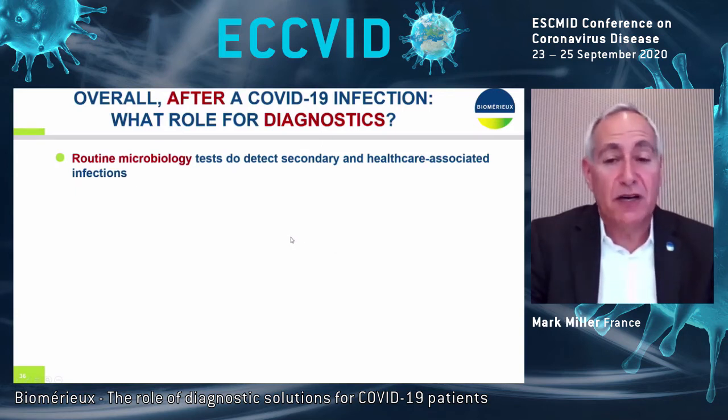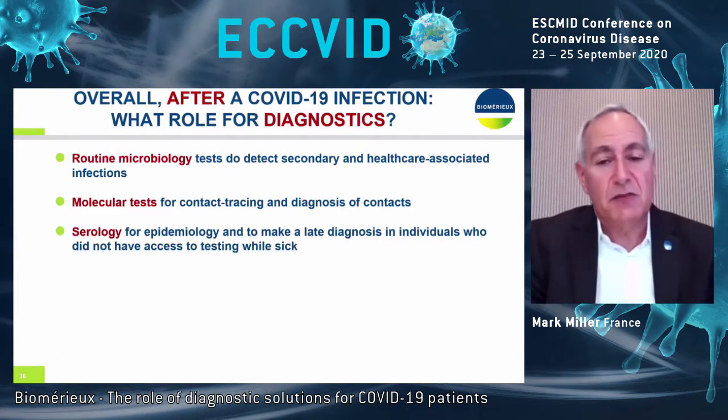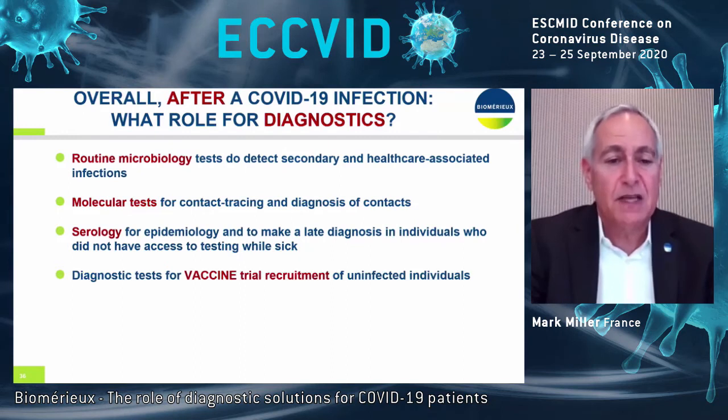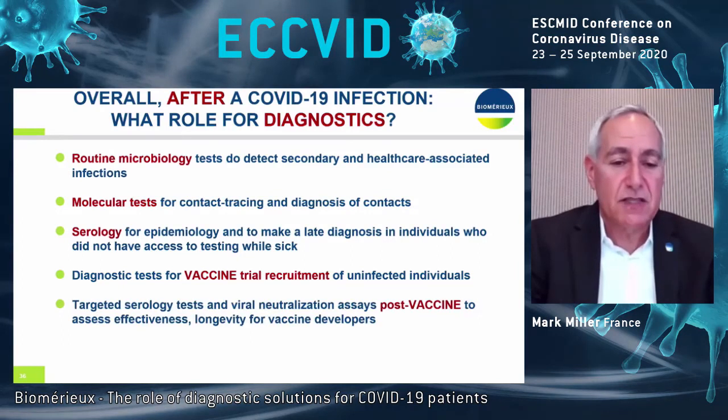Well, routine microbiology tests are very important to detect secondary and healthcare-associated infections. Molecular tests for contact tracing and diagnosis of contacts after you see that first person. Serology for epidemiology and to make a late diagnosis in individuals who never had access to a test when they were sick or could not get a test. Diagnostic tests for vaccine trial recruitment. Vaccine trials are recruiting patients who are seronegative in order to try and look at naive patients. And you need diagnostic tests to recruit the right patients into these.